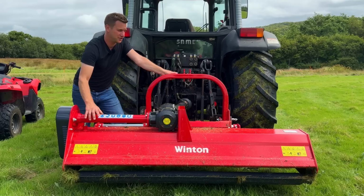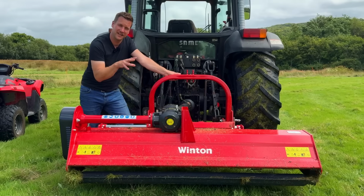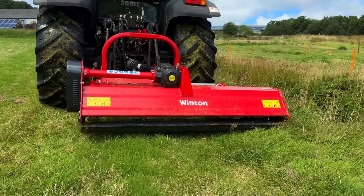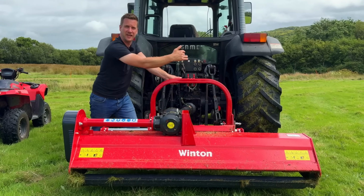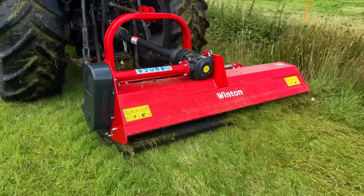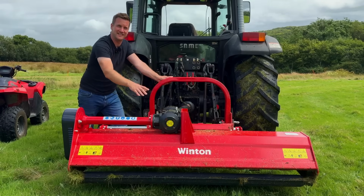So Winton produced loads of different sizes of the toppers. Now most of their toppers are just stationary on the back, whereas this is one of the hydraulic versions which actually goes from side to side. So it's got hydraulic side shifts. So when you want to go onto the edge, you can push that topper right out to the side to get up nice and close to your fence. The idea of that also is so that when you're driving along, you're not driving over one side of your grass, so you're only putting your tyres on and flattening down one side.